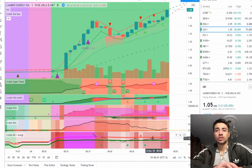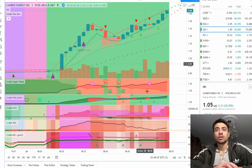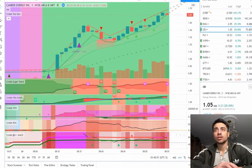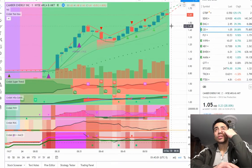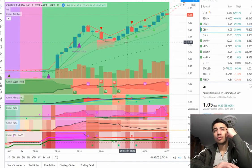Okay, so let's talk about some things. There's good confluence to buy over here with this RSI plus MACD. Okay, and then pause. There is some signal to sell over here. Would I take the sell? No, and I've made this mistake before.